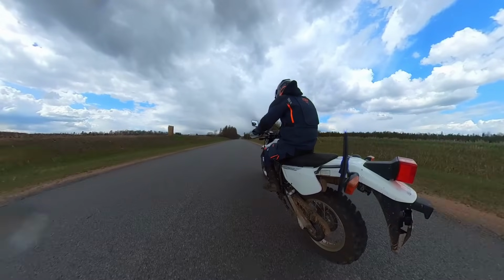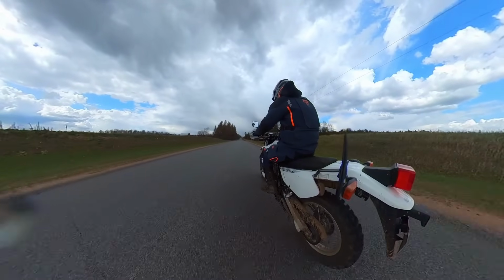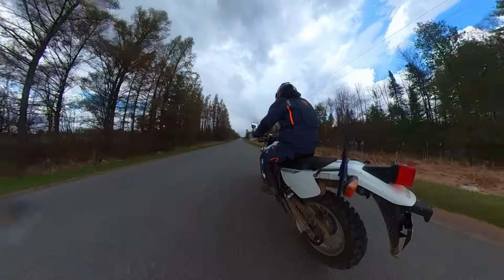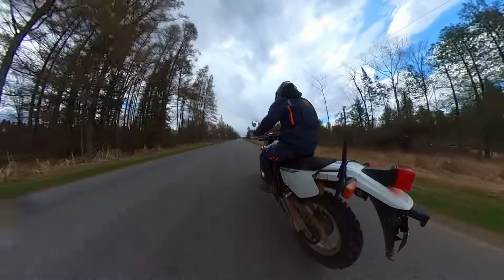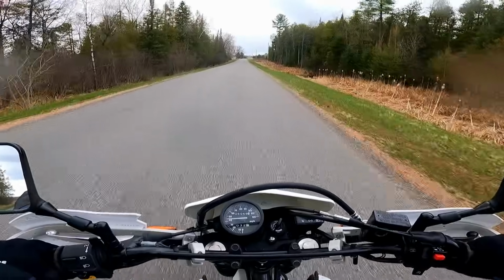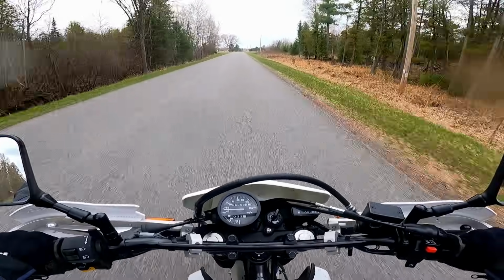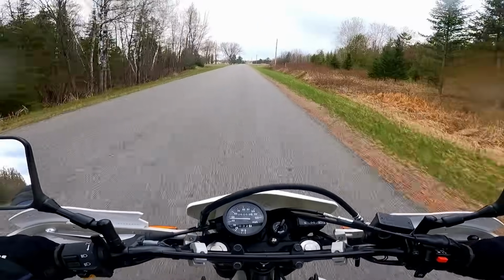This thing sure feels snappy. As soon as you get out of first gear, it definitely feels snappy, which I guess maybe just means that the XR has a lower first, where this is a little bit higher, and then the rest of the range honestly seems kind of better on this, if you don't mind the rattle.